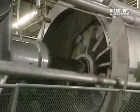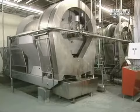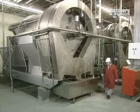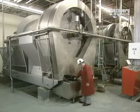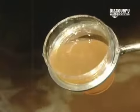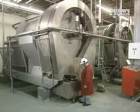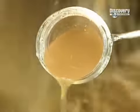The gratings are pumped into a powerful hydraulic press. Inside the press, filter sleeves hold back the skins, seeds, and stems of the apples. Quality control has to be strict. At each stage of the process, samples of juices are drawn off to make sure that the hygiene controls are well adhered to.